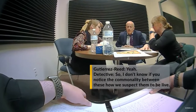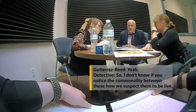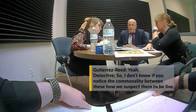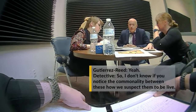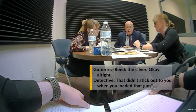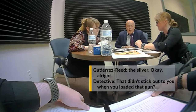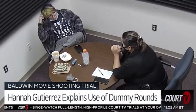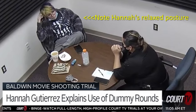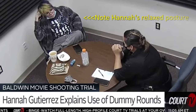So I don't know if you noticed commonality between these, that we suspect them to be live. The silver? Okay. All right. That didn't stick out to you when you loaded that gun? No. Is there live ammo that's kept on set? No. Never. I'm not going to take it further than that.